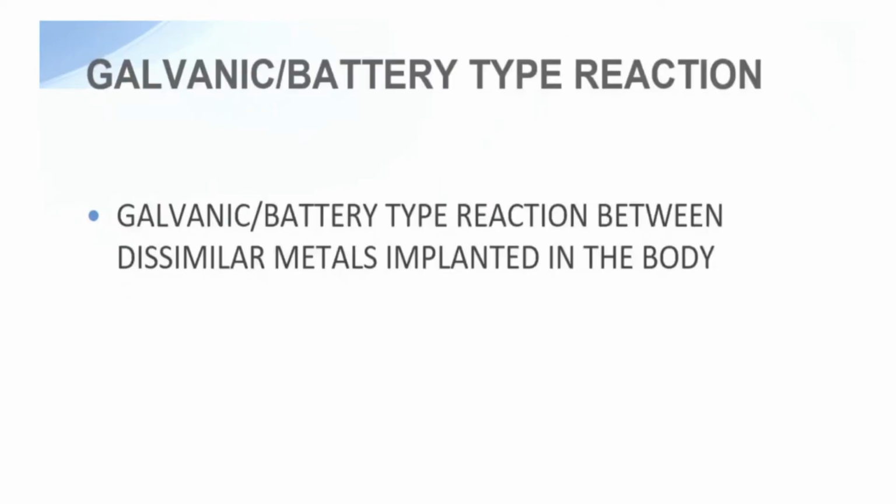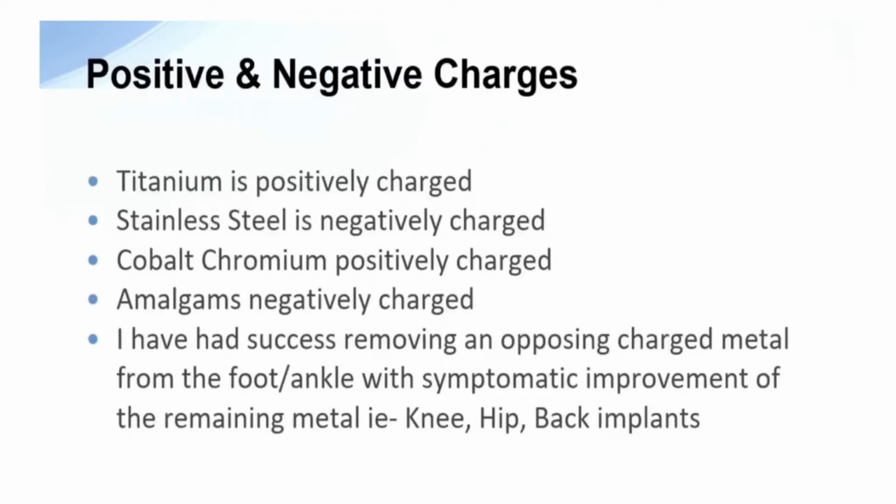One thing I've been working on is galvanic or battery-type reactions between dissimilar metals in the body. Titanium is positively charged, stainless steel negatively charged, amalgams are negatively charged, and I've had success in removing metal from the feet, improving symptoms in a total knee or hip or back issues.